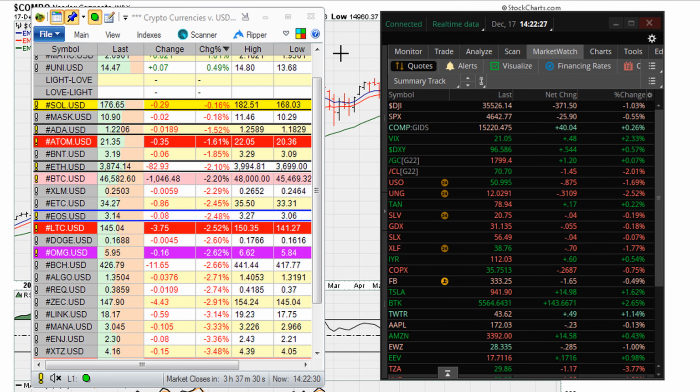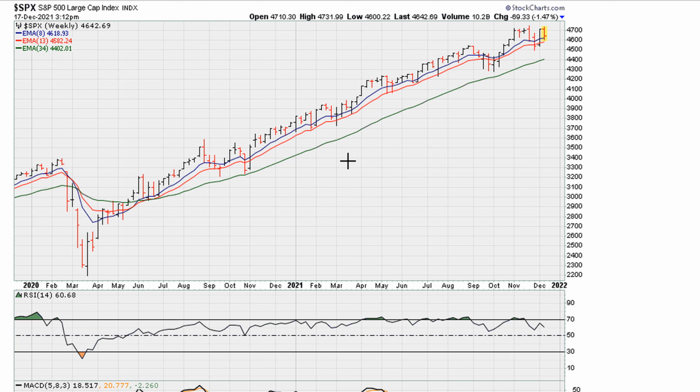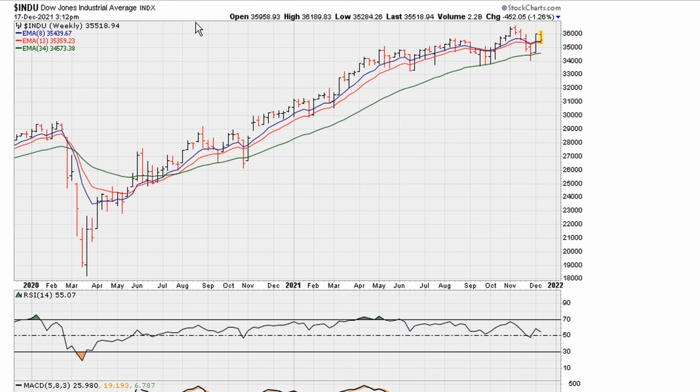All right, let's begin with the NASDAQ. For the week, generally, depending on where we close, the NASDAQ is down about 2%. The S&P 500 is currently down about 1.4% for the week. The Dow is down the least, down about 1.2% for the entire week.